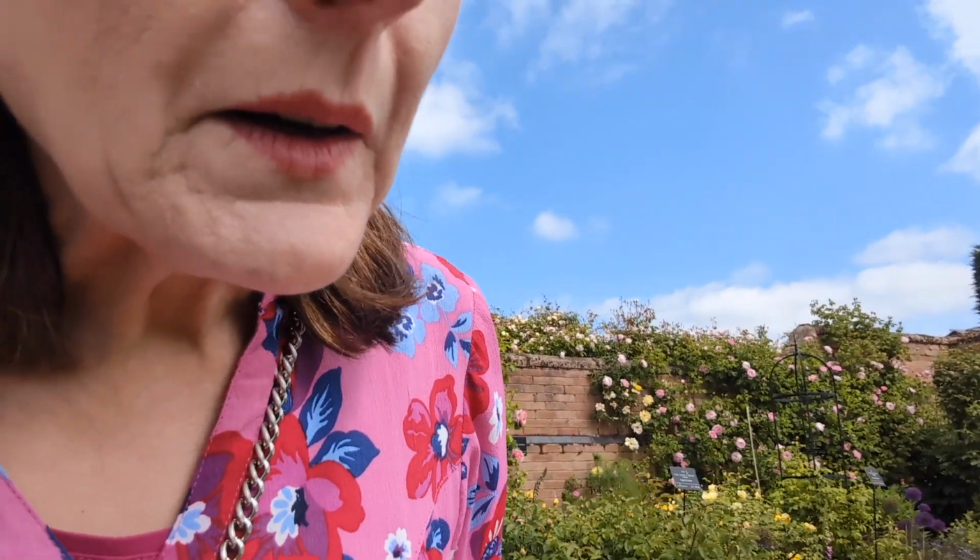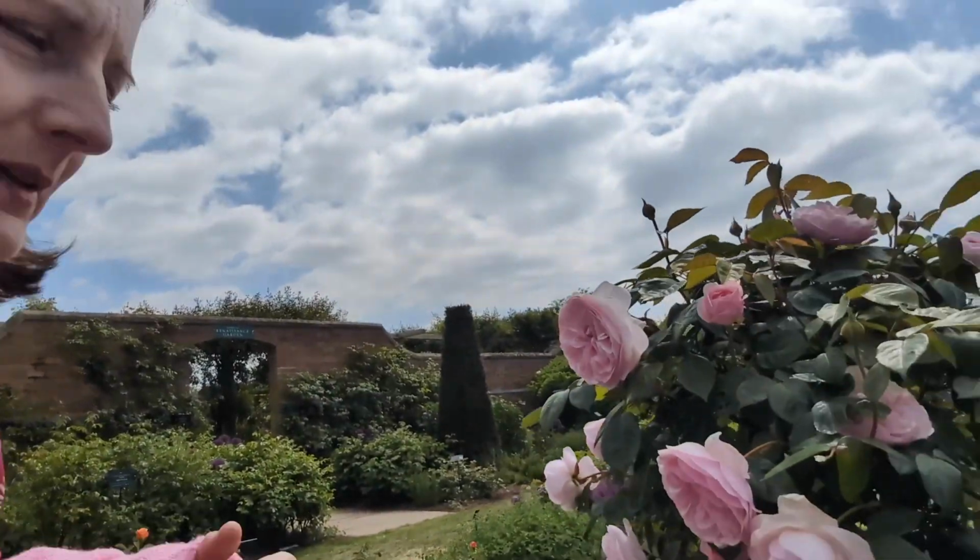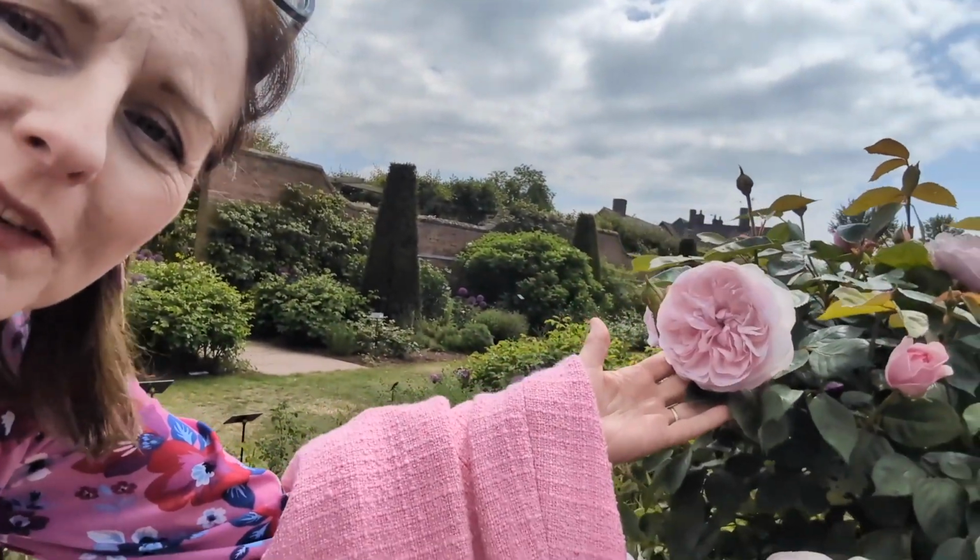It's quite incredible. And look at this one here. What's this one? Let's have a look. Olivia Rose Austin. A member of the family this is named after. How perfect is that?